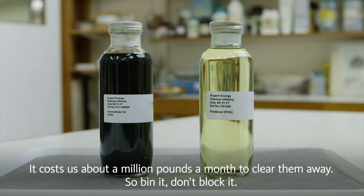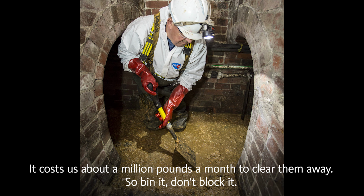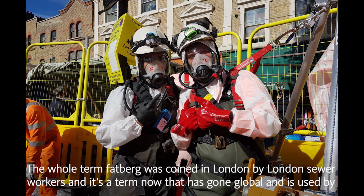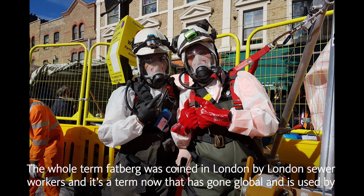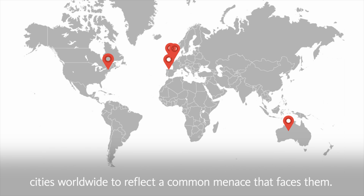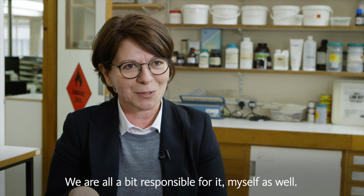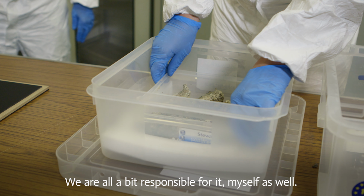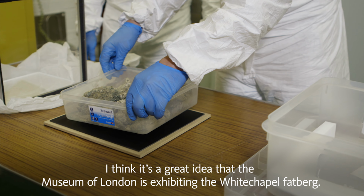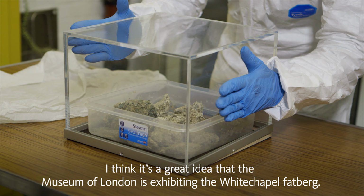It costs us about £1 million a month to clear them away. So bin it, don't block it. The whole term fatberg was coined by London sewer workers, and it's a term that has now gone global and is used by cities worldwide to reflect a common menace that faces them. We're all a bit responsible for it, and myself as well. I think it's a great idea that the Museum of London is exhibiting the Whitechapel Fatberg.